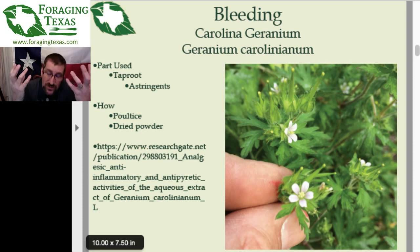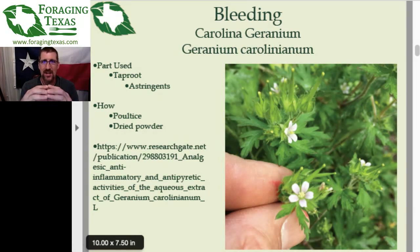The traditional way is chewing it, just because the teeth are really good at grinding and rupturing those plant cell walls so that the chemicals you want can escape the cell walls and permeate the poultice, the mash, and then do their thing on the wound. So the root is, again, what I said, very astringent, and basically that causes the capillaries to slam shut.